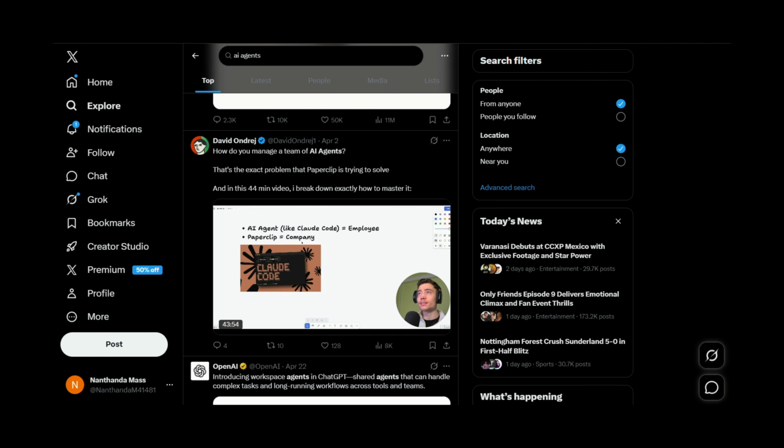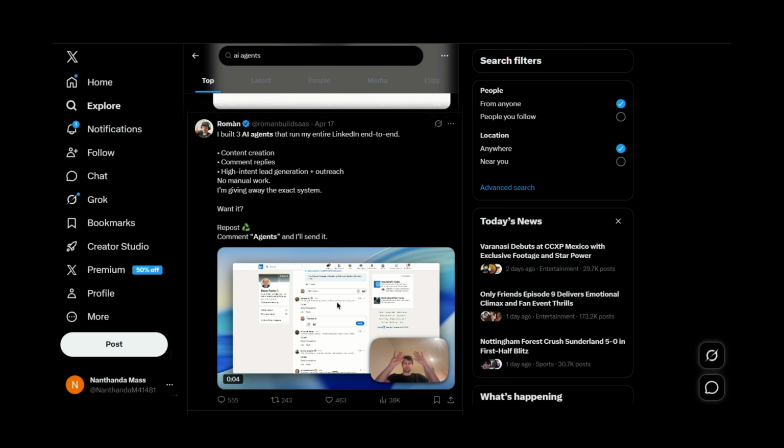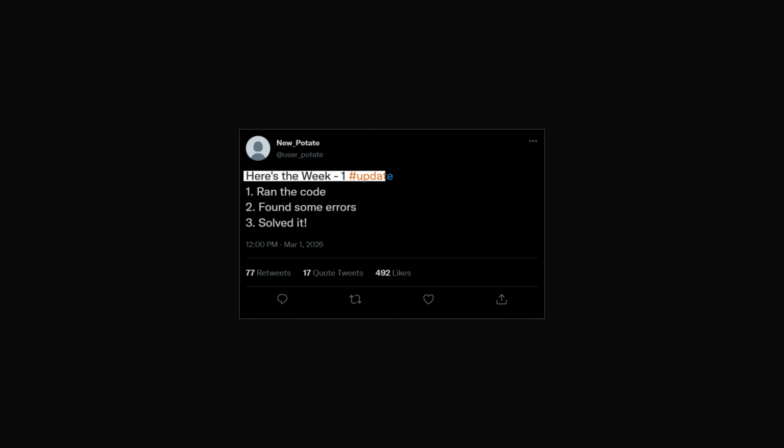Just show up. Post a screen recording on Twitter. Hey, I built this over the weekend. Here is what it does. No need of a pitch. No need of a CTA. Here is the thing. Here are the week 1, 2, 3, 4 updates. And then you watch the replies. If people ask, hey, where can I use this? You're on to something. If they scroll past, you learn something too.